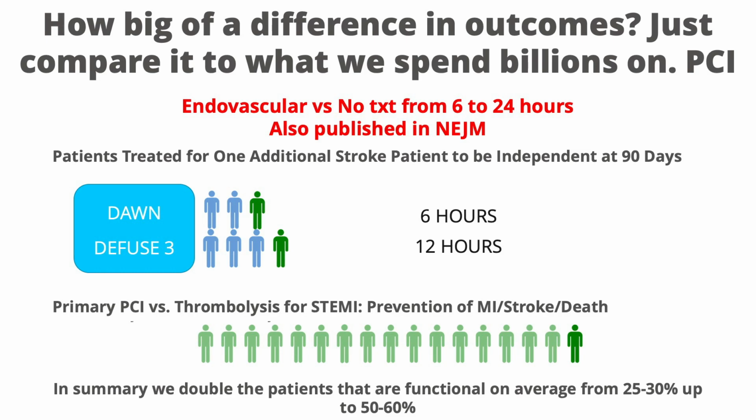So this is a slide depicting why we're trying to identify these early, and why I think it's important to do it, not just in the field and for triage and bypass, but I think it's important for every person in a primary stroke center to know what VAN is and what cortical symptoms are.